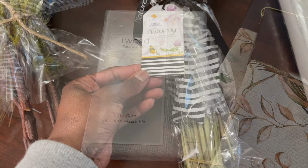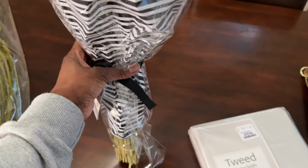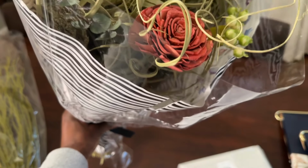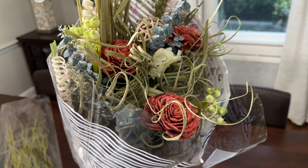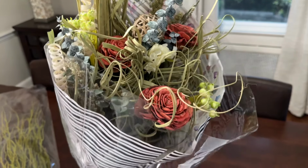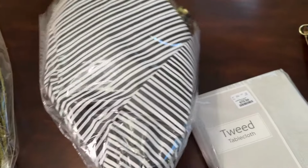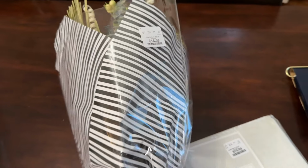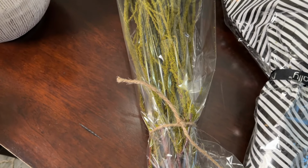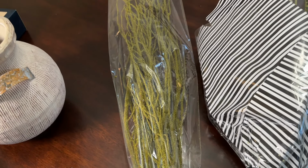Now, I also went to HomeSense and I found this absolutely beautiful dried arrangement. I love using dried arrangements because, you know, you can keep them, you can swap them out. They're real, but they're dried and they're absolutely beautiful, and you get them for a reasonable price at HomeSense and also Home Goods.